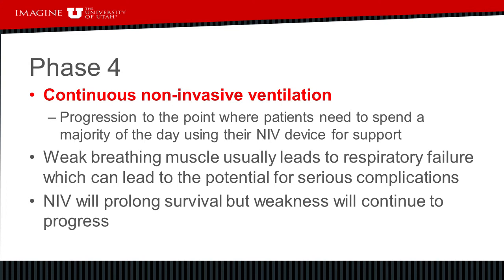And phase 4 is, as the disease progresses, patients need continuous non-invasive ventilation or support from their ventilator. This can be where you see that patients pretty much need the ventilator the majority of the day. They can take quick breaks off of it, but otherwise they'll feel short of breath and they need it more frequently. Weak breathing muscles can actually lead to respiratory failure, which can lead to serious complications. But the reality is that these devices can help to prolong survival, but weakness will continue to progress.